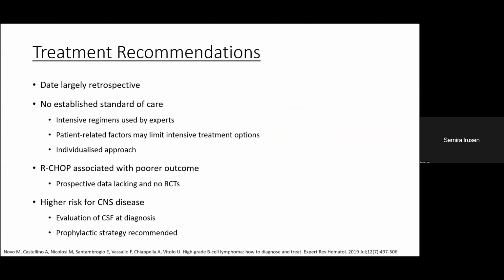So the treatment recommendations, data is largely retrospective. There's no standard of care, though intensive regimens are used and recommended by experts. Patient-related factors may limit these intensive approaches, so it's important to individualize. R-CHOP is associated with a poor outcome, but prospective data is lacking and there are no randomized control trials. There's a higher risk for CNS disease. It should be evaluated at diagnosis, and prophylactic strategies are recommended.